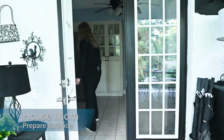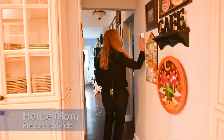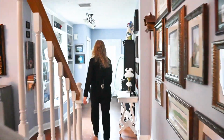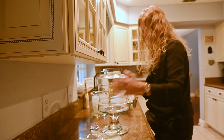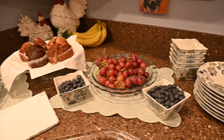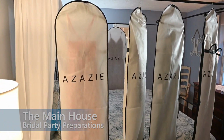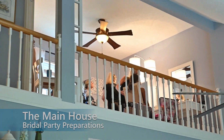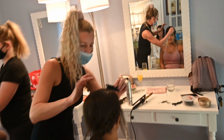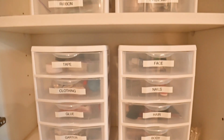Across the property, the house mom prepares the main house for the arrival of the bride and her bridesmaids, where they'll spend the day preparing. They'll enjoy a breakfast spread to include mimosas and coffee, and later a nice lunch. The main house offers a private dressing and preparation area, as well as a special upstairs suite for hair and makeup for the whole group. The house mom's only job is to be there for any need that could arise for the bride and her party.